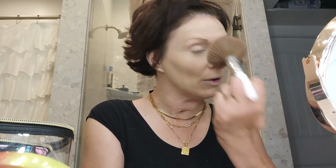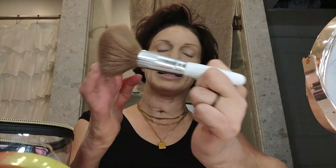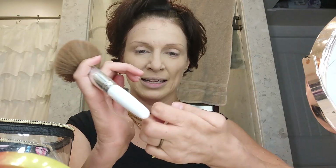Anyway, so this is how I hold my brush right here. I just hold it between my fingers. My left hand right here, it grips like that. So that's my left hand. And so I can just grip it. It's strong like that.